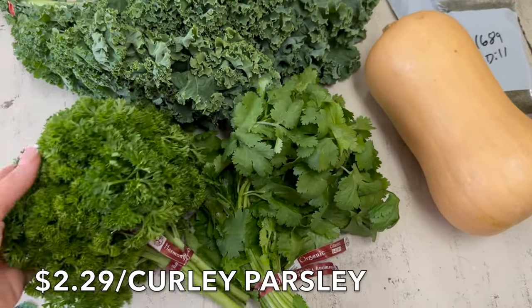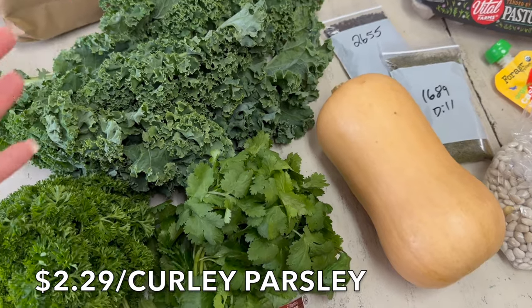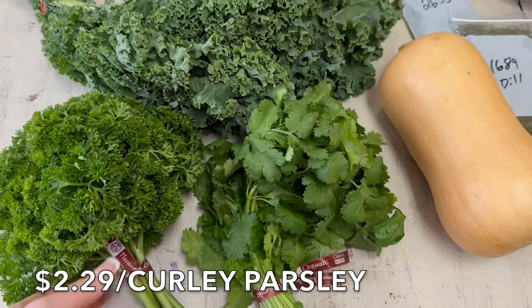And then I also got some parsley for the Tuscan soup. Lots of greens going on. And for garnishing dishes and stuff like that. This will not all be used on the Tuscan soup. That would be quite a bit.